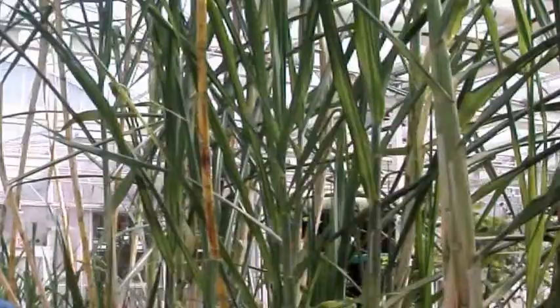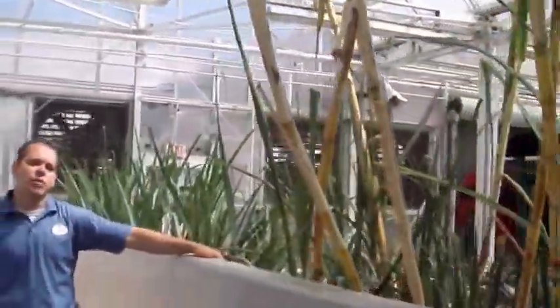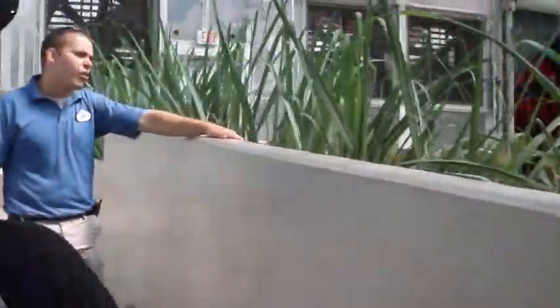Now you know what this is? Sugar cane, yep. Sugar cane, it's where you get a lot of your cane sugar from. Also, people are trying to use it as a biofuel option because it has quite a bit of energy in it. It's a fairly fast-growing crop.